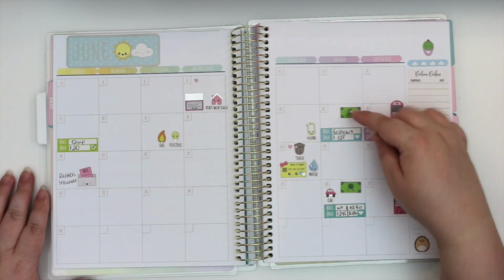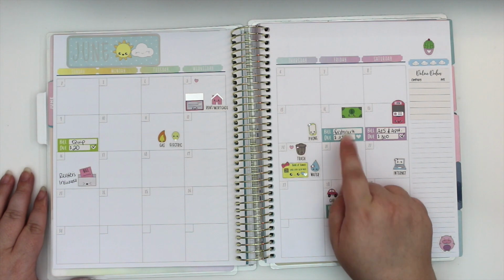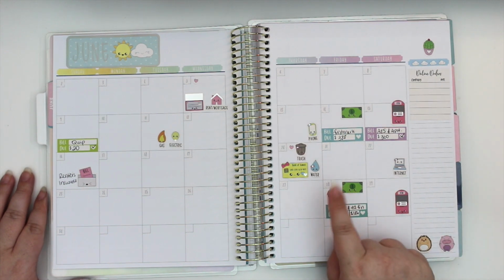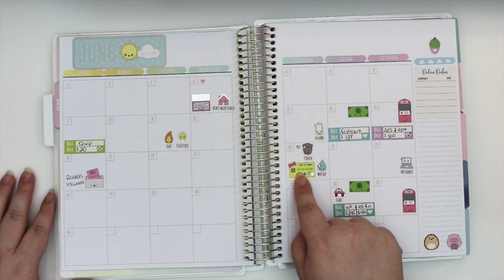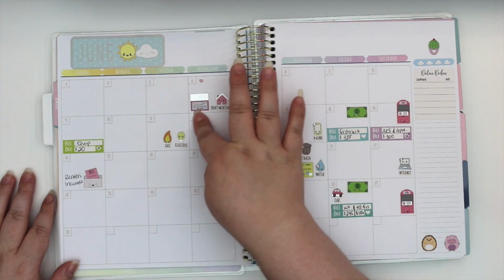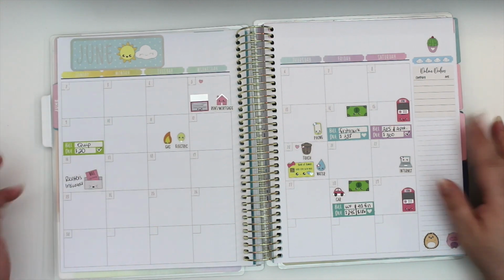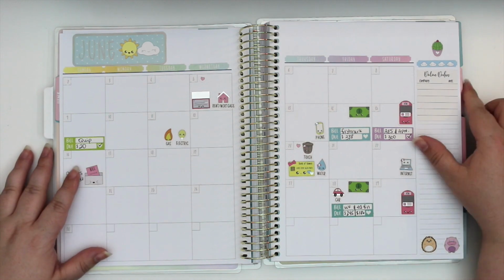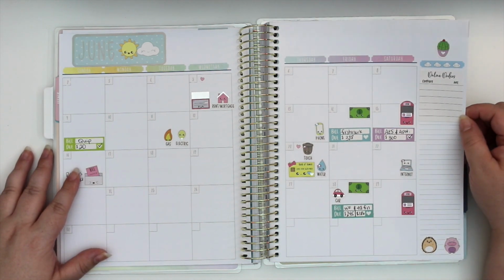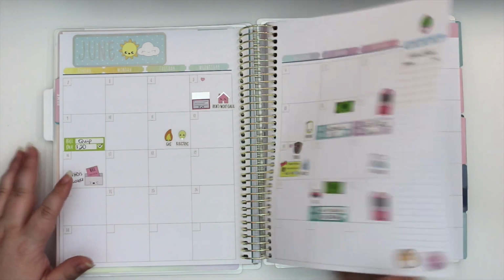I marked my paydays, the days I have to go to the ATM to get cash out for my envelopes, student loans, I have my car insurance, this is the day my credit card bill is due, rent, to write a check for rent, you know, just random bills. Then I added this sticker that came in one of her kits, the online order sticker, and I figured I could just write all the way down.